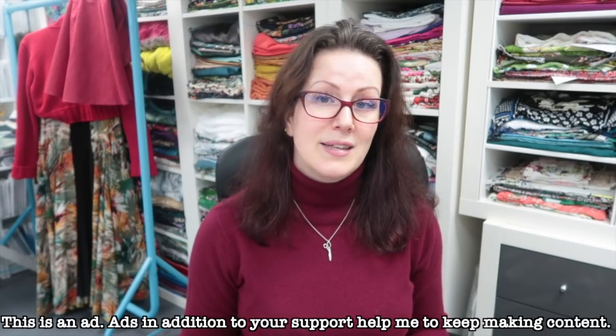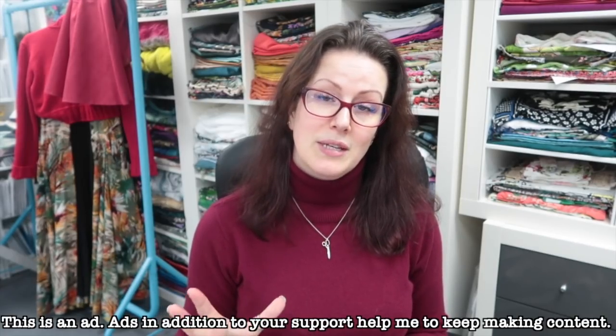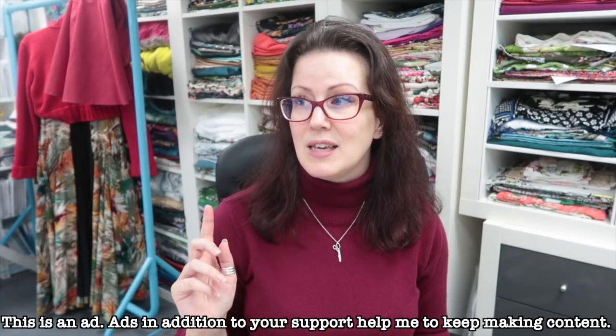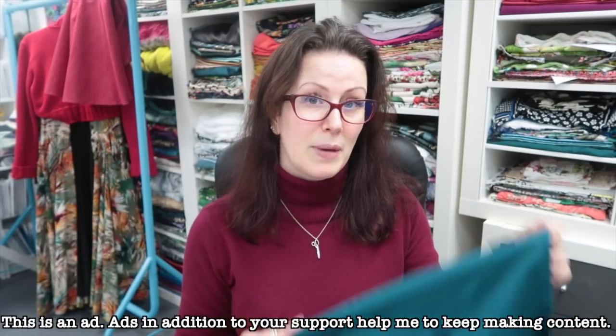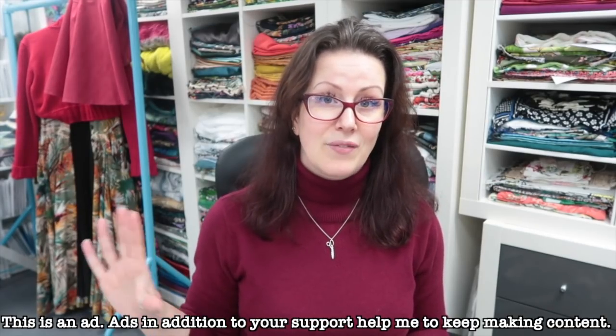They also have a zero waste ethos, which is brilliant. All of the clothing that they make, any of the scraps go into making the hair scrunchies, the sleep masks, pillowcases, beddings, things like that. They also do lingerie. The range that they have is amazing.